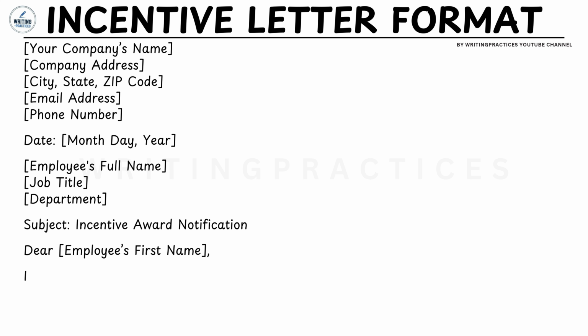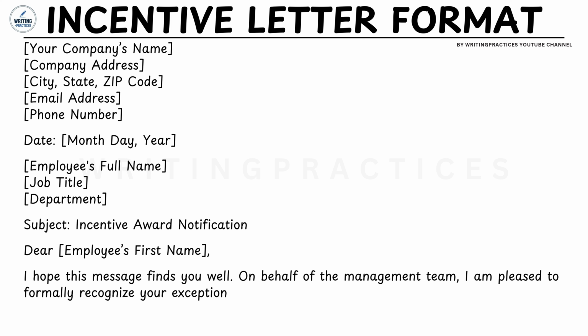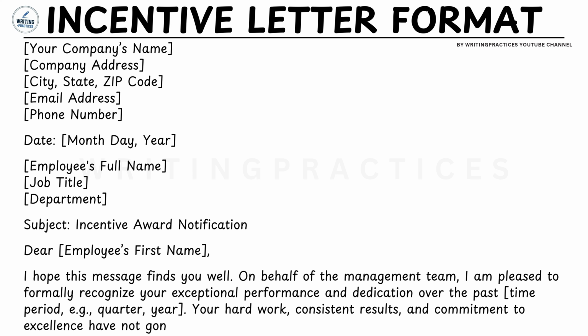Opening paragraph. Acknowledge the employee's efforts. Now we move into the body of the letter, starting with the opening paragraph. This is where you express appreciation for the employee's performance and clearly state the purpose of the letter. From the template: I hope this message finds you well. On behalf of the management team, I am pleased to formally recognize your exceptional performance and dedication over the past [time period, such as quarter, year]. Your hard work, consistent results, and commitment to excellence have not gone unnoticed.